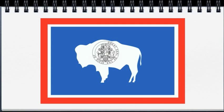Here's a bison with lots of room for roaming in a rectangular state. Why? He's obviously just gotten a detailed brand of a state seal and is very proud of it. That's why he's roaming in Wyoming.